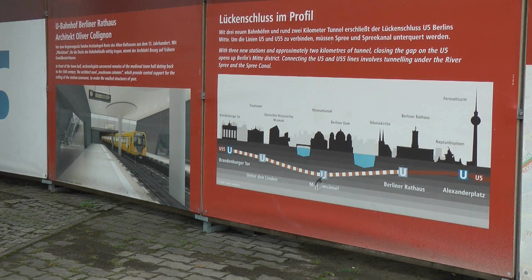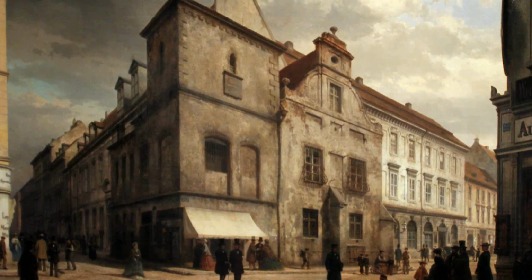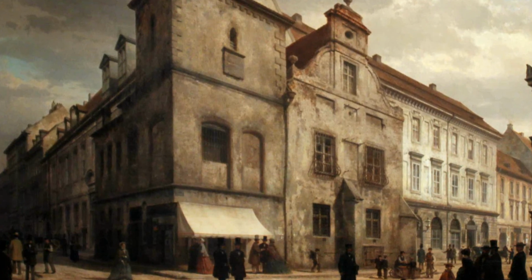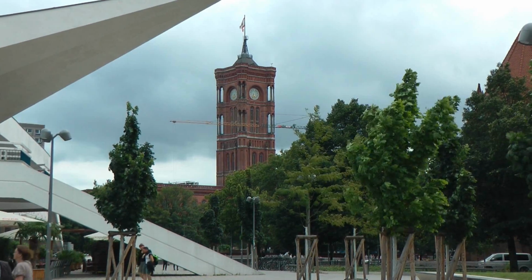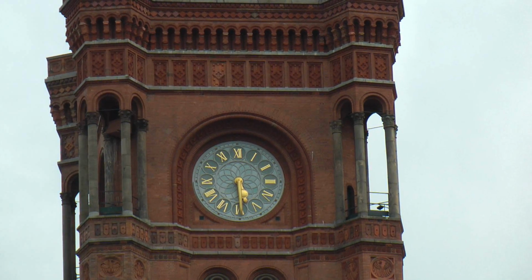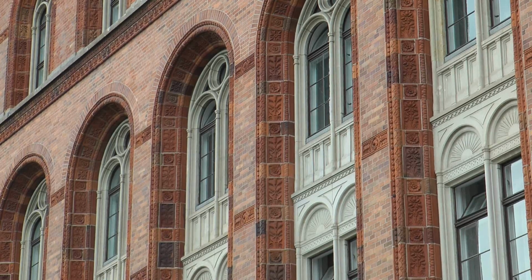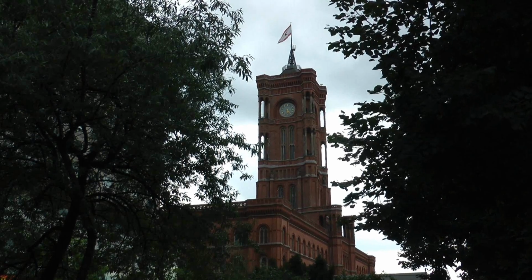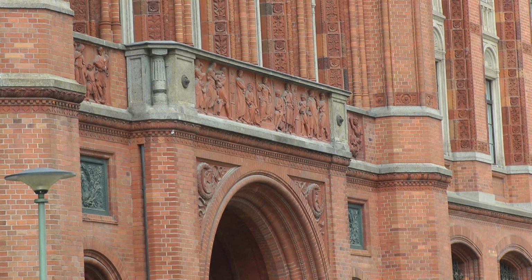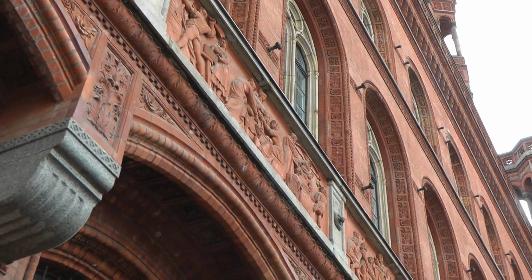Excavation work for the extension of an U-Bahn line recently uncovered some remains of the old city, most excitingly, those of the original City Hall. The U-Bahn station had to be slightly redesigned to avoid completely destroying them. The current City Hall was built in the late 19th century and still serves as the official office of the Mayor of Berlin and the City Senate. It's known as the Red City Hall for its actual colour, not the colour of its politics. A frieze around the outer wall depicts the history of Berlin from the 12th century to the founding of the German Empire in 1871.